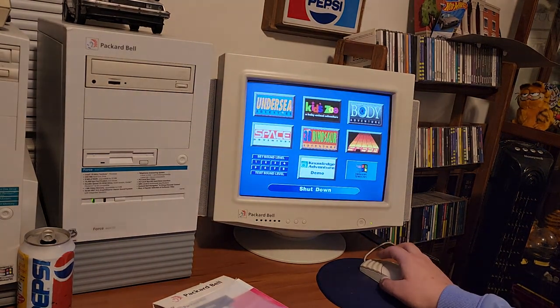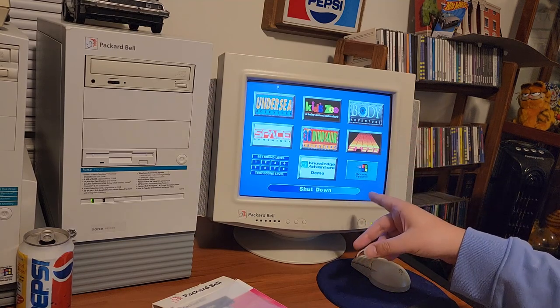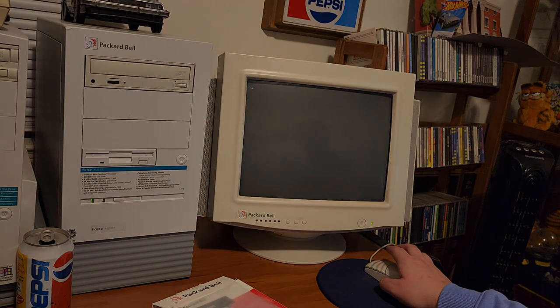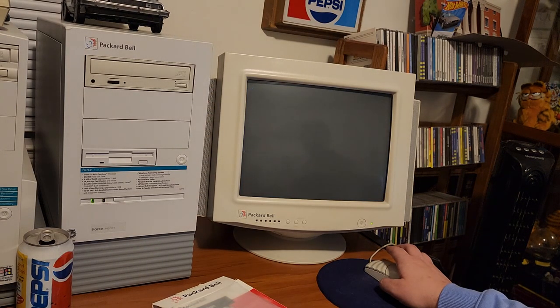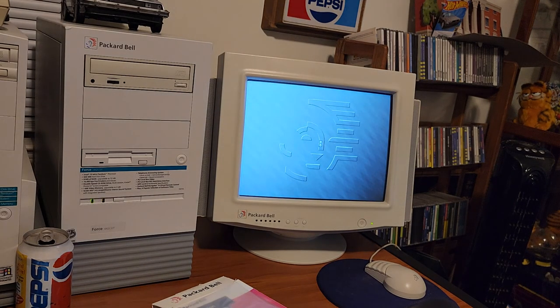Alright, let's get out of here. Oh yeah, and on this Packard Bell software pack, when you exit a Knowledge Adventure game, you get this lovely little interface. And we will go back to Windows. Maybe it'll load. That'd be nice. Oh, good. It's a happy day. It loaded.